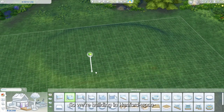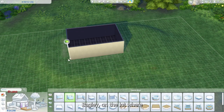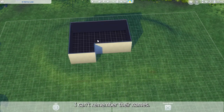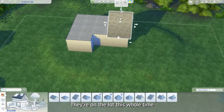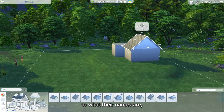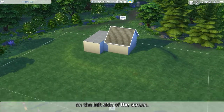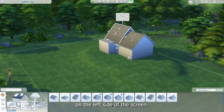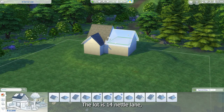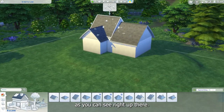So we're building in Hinford upon Bagley on the lot where the two fellas live. I can't remember their names. They're on the lot this whole time during the build, and I do not pay attention to what their names are, but they're right down there on the left side of the screen. And we're just gonna build them a little cottage. The lot is 14 Nettle Lane, as you can see right up there.